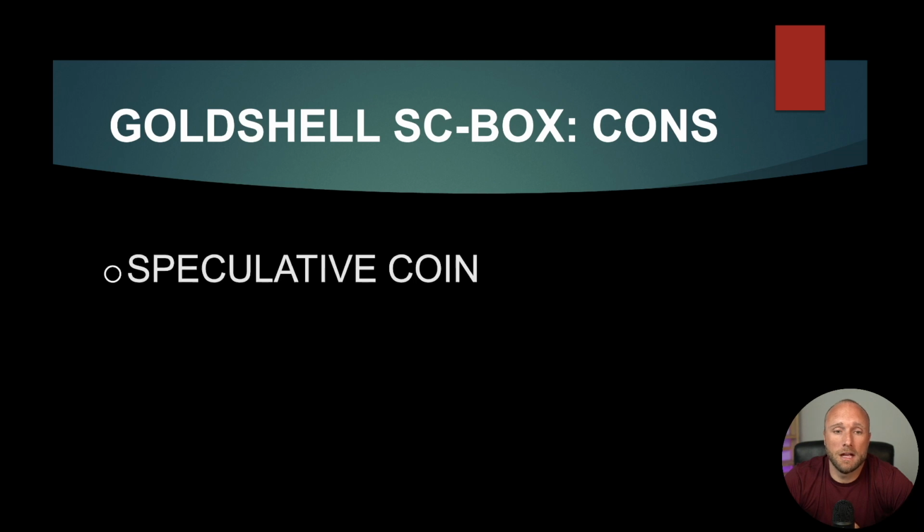The first con I see is that this is a highly speculative coin still. This coin is outside of the top 100 cryptocurrency projects, so I wouldn't say it's completely proven, and there's risk that this project could eventually be unsuccessful.